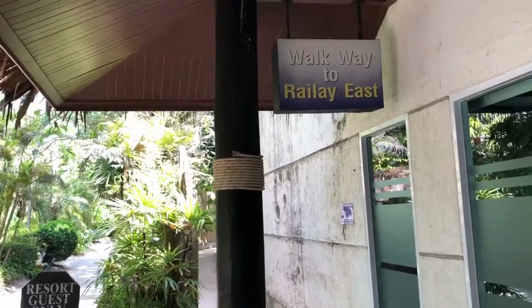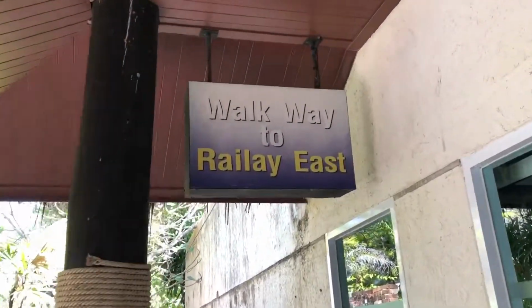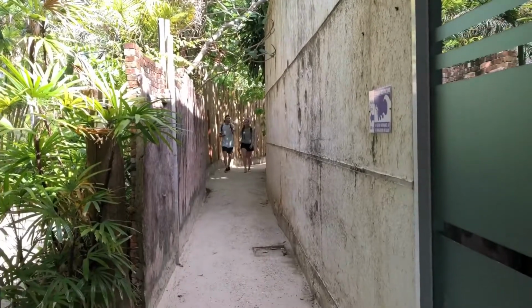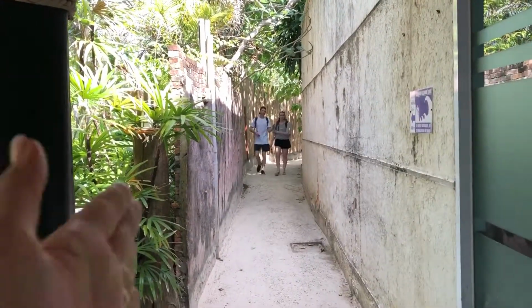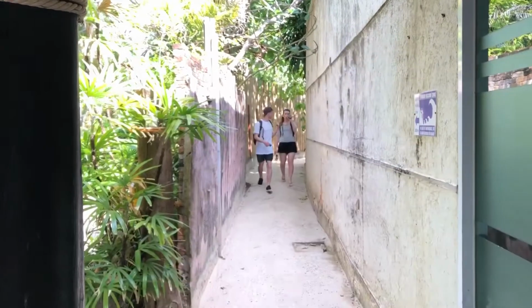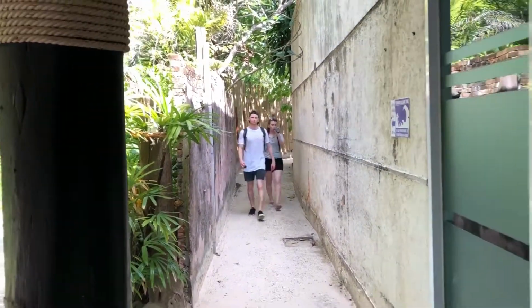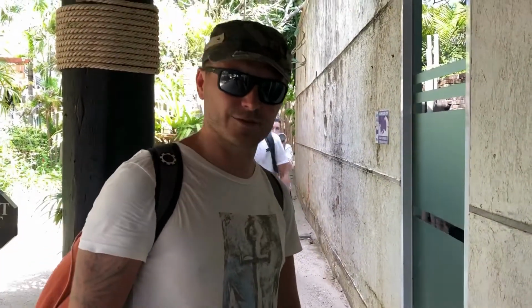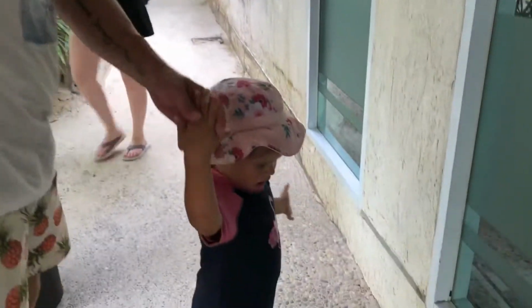Alright guys, so you're walking through a resort, but you'll see a little sign that says walk to Railay East. It's a bit of a dodgy system because you've got to walk to the opposite side of the island to basically go that way and basically come back again. But it's a 15-minute walk, so it's not too bad. And if you have a little one, it's probably the easiest way to get there. Just walk in. Alright, let's go.